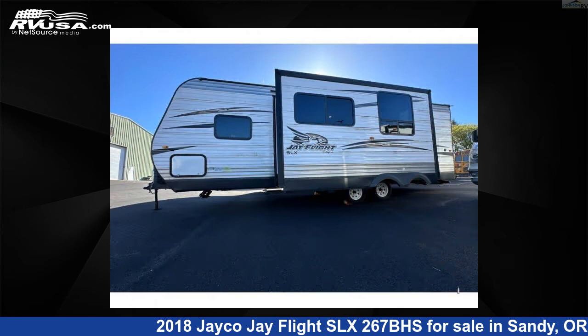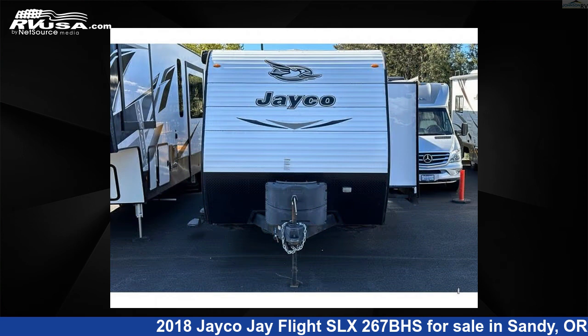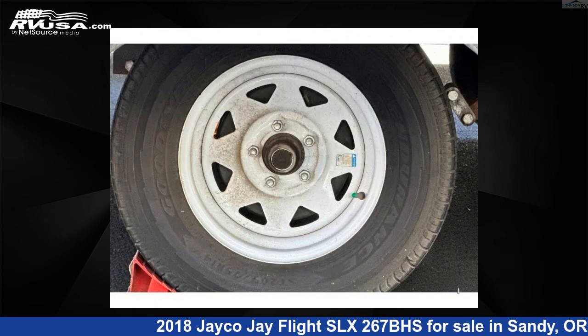This used Jayco features sleeps 9, slide-out, and 38 gallons fresh water capacity. The floor plan layout of this travel trailer features bunkhouse, front bedroom.